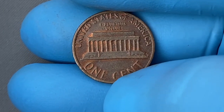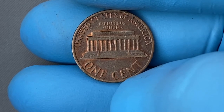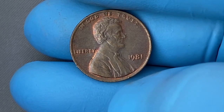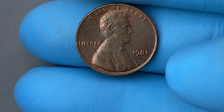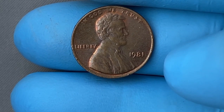The basics of the 1981 penny. Let's start with the basics. The 1981 penny was part of a series produced by the U.S. Mint during the early 1980s. It has the familiar design of Abraham Lincoln on the front and the Lincoln Memorial on the reverse. So, what's the big deal about this coin? What makes it stand out from any other modern penny?